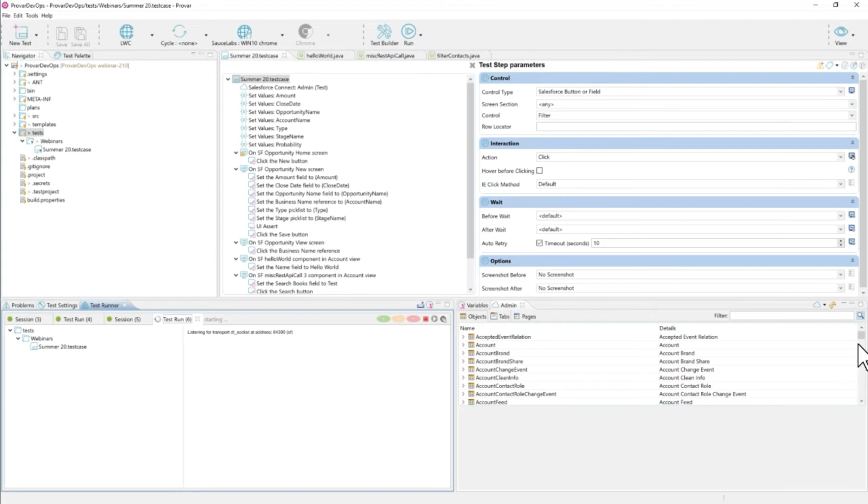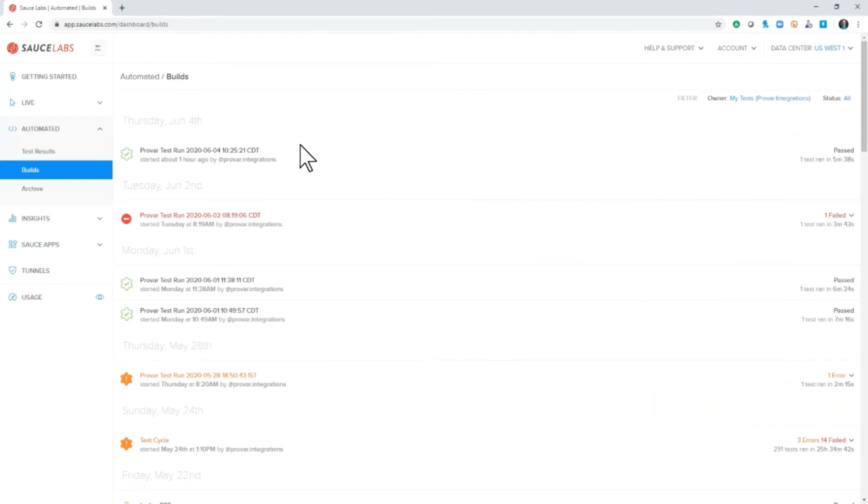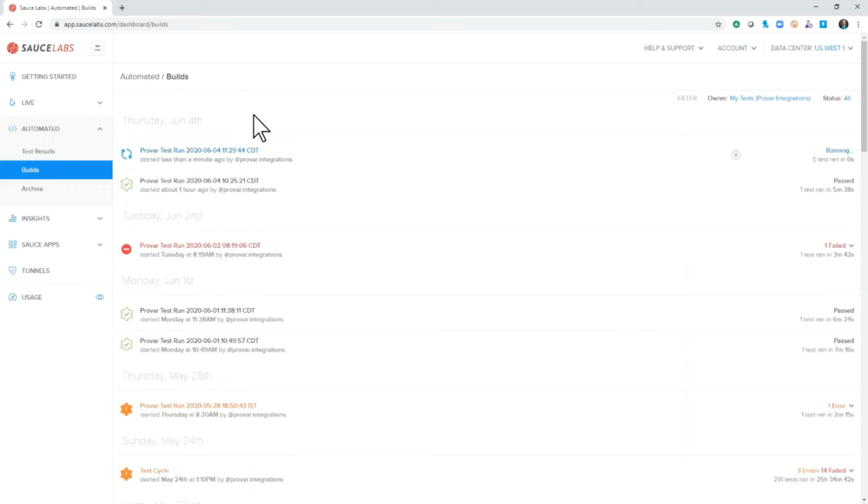After a brief moment, you'll notice that it'll take a second to connect to the Sauce Labs provider. Once the connection has been made, if we go over to Sauce Labs, we will begin to see a build started here shortly. It's worth noting that all the builds will be named as a default Provar test run with a timestamp. However, if you're using a test plan or anything like that, you will notice a different name for your run inside of Sauce Labs. Great, so we see the build has begun inside of Sauce Labs.